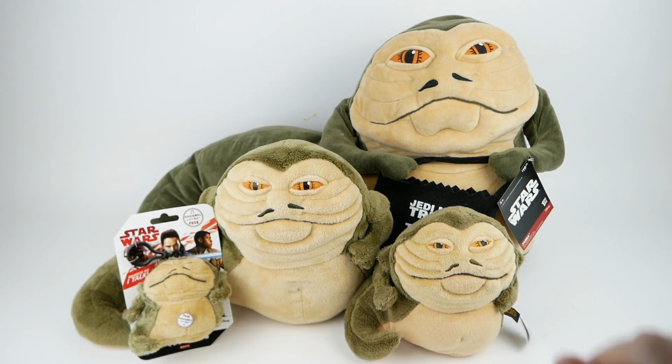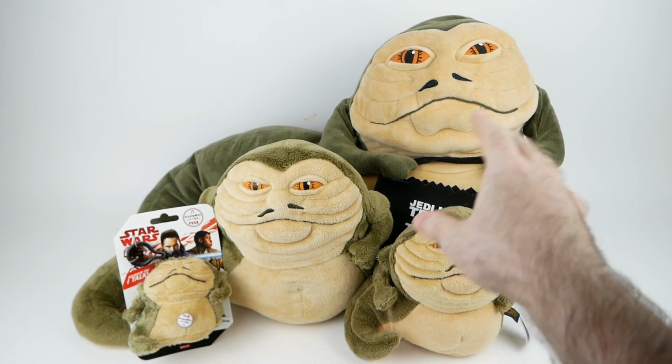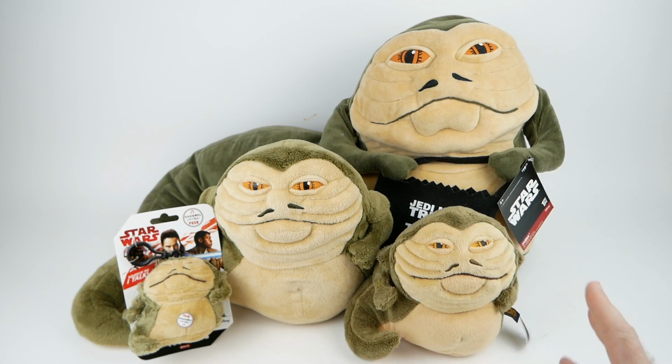And then in the back we have a Halloween greeter from Jemmy that is a bit of a different design, but clearly inspired by, I mean, the face in particular is basically exactly the same. The rest of it is a little bit different, but you can certainly see a family resemblance here. Now, why am I showing you all of this?